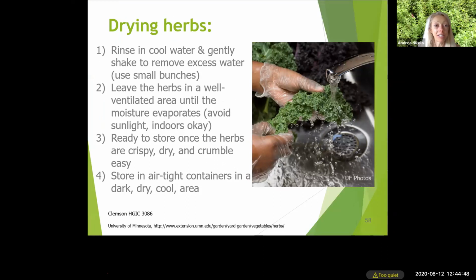And then drying them, right? So that's another really good option. So, rinsing them, and Anne talked about this a little bit, but just trying to leave them in a well-ventilated area and avoiding sunlight, indoors is okay, just because the sunlight, especially with the more delicate ones with those soft stems that I was talking about, drying them in the sun would decrease their color. So they're ready to store once they're crisp, dry, and crumble easily. So you store them in dark containers and away from the light. So that's how you keep them the longest.